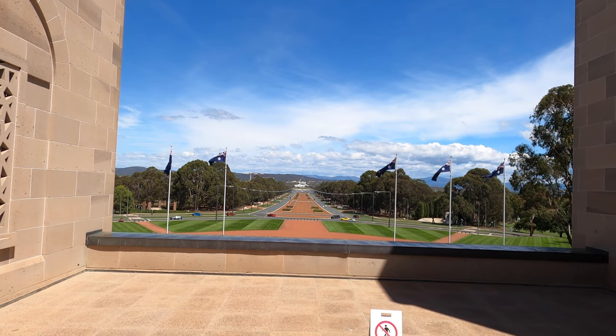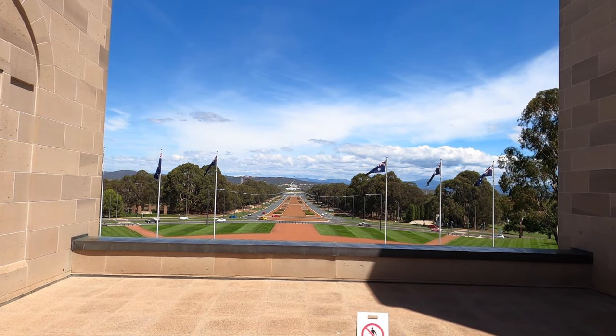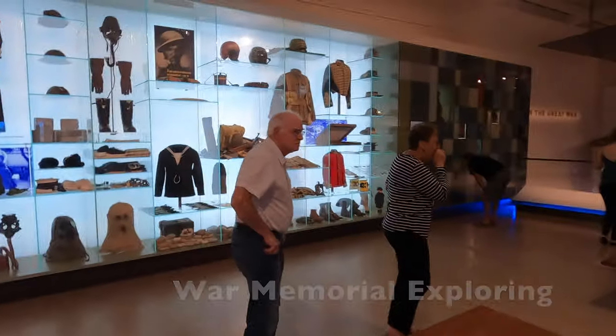You'll see a ribbon of the lake, not very much of it, but the lake is there. You can see a boat on the lake, and behind it, you see a low white building. That is our old Parliament House. So that is Parliament House from 1927.